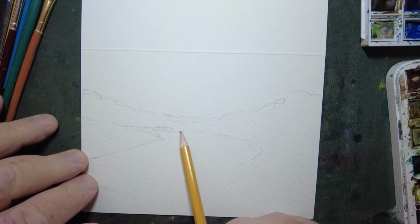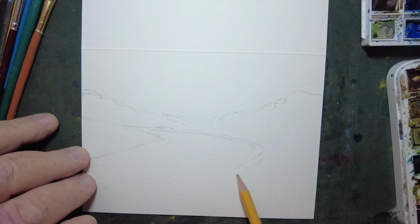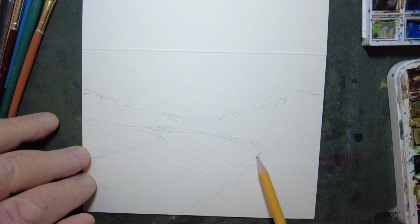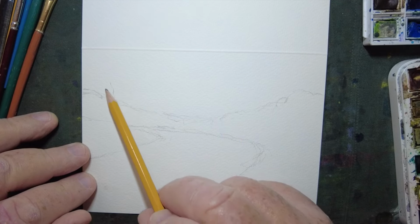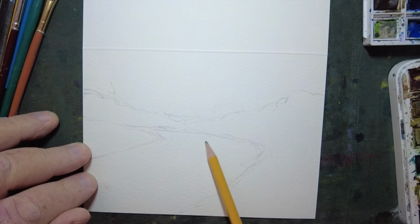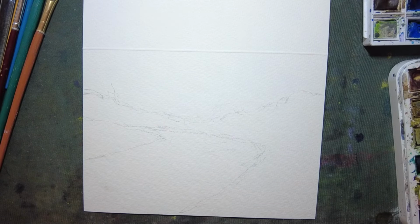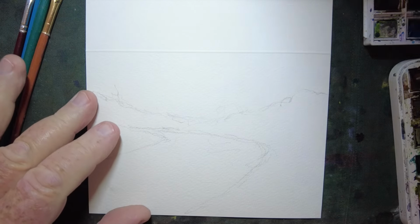So it's pretty simple. It looks like there's a body of water here. I'm going to say it's a river of some sort. And it curves. And there's trees over here. And there's a sun setting right about here. And it's reflecting in this water right here. So that's all the sketch I need. Now it's time to let the water do its thing.